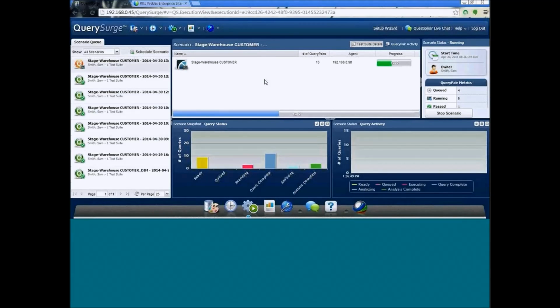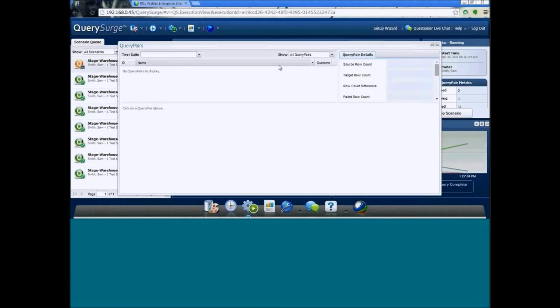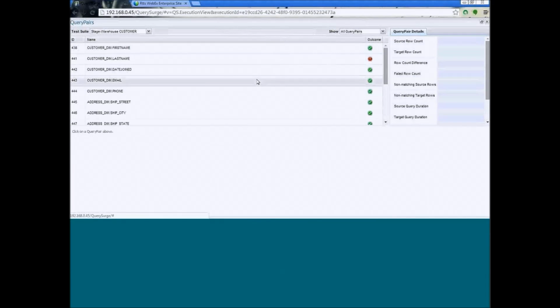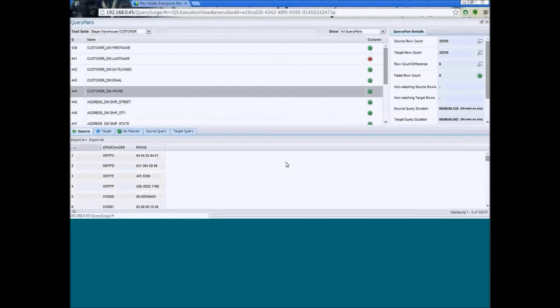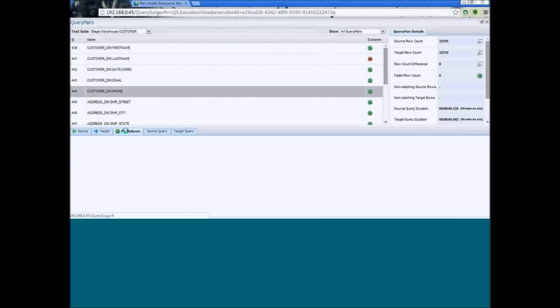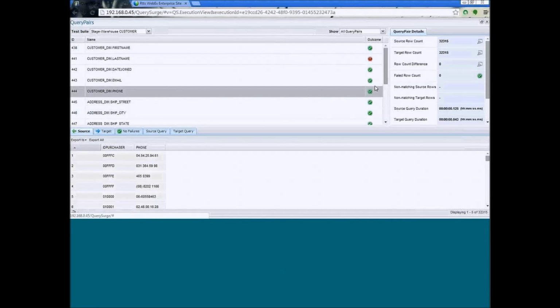there we go. A couple of nice graphs showing the status of the queries as they go from the ready state to the analysis complete state, and then another graph showing you over time the statuses of those queries. And in real time, I could double click into the test suite and take a look at the results. So I click on one. And similarly to the design time run, I get all my source data, my target data, whether there were any failures, and again, the source and target query for each query pair.